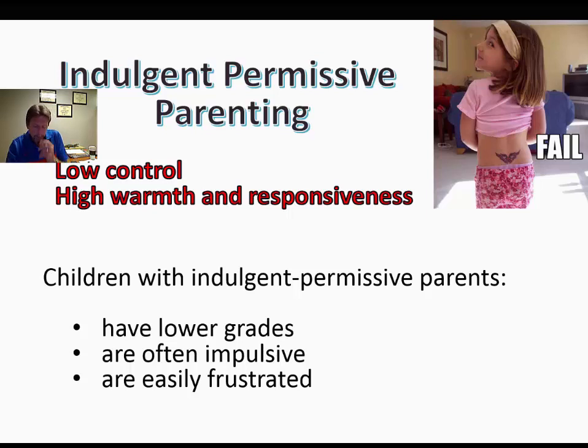They're often impulsive and easily frustrated. This makes a lot of sense. These kids are essentially used to getting what they want when they want it. So they're impulsive because they don't understand the word no, and so they just take. They think that's the way it is. They're easily frustrated because they're used to getting their way, and so if something becomes too hard and they're not getting their way, they're more likely to give up, especially since if they give up, there's not really many consequences for that.